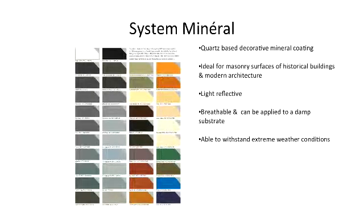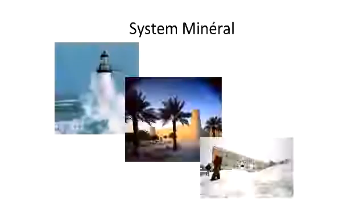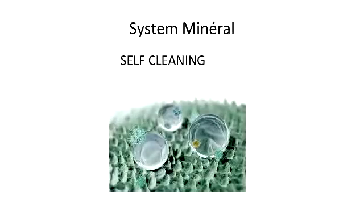It's light reflective, breathable, and can withstand extreme weather conditions. It has excellent adhesion properties and can be applied to every surface without the need for a primer. Because it contains quartz, which is one of the hardest known minerals, it can withstand extreme weather conditions. It's self-cleaning, so externally an excellent alternative to a masonry treatment.